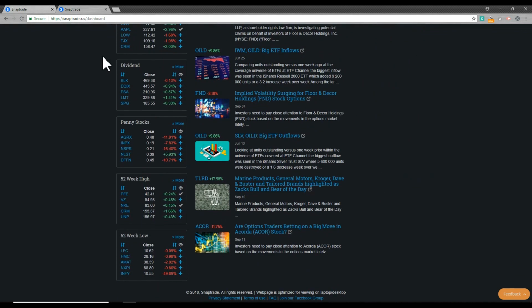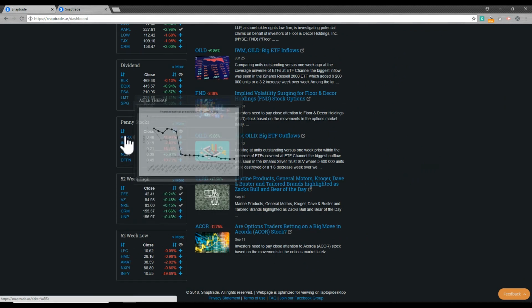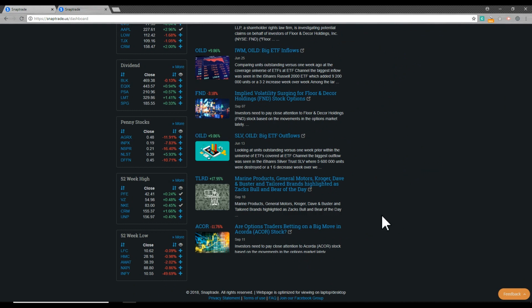And here you can see penny stock. So this doesn't just gauge the US only, it gauges everything. It gauges all the markets over the counter as well. Like we're talking about penny stocks, which I recently had somebody asking me about, and investing in marijuana stocks and things like that.